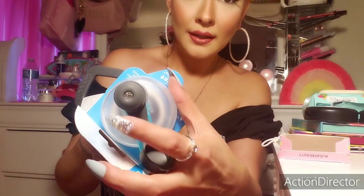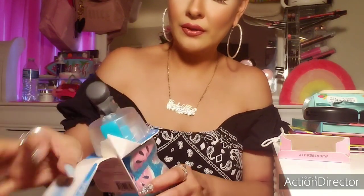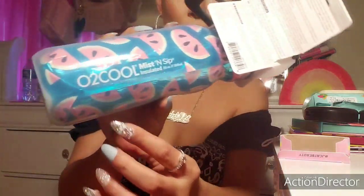But I got these really cool insulated, like thermos kind of tumblers. And I got the watermelon insulated one. It's really cool. Feels really nice and like jelly-ish. I like it. Squeeze trigger. Oh, wow. So you don't even have to put like your mouth on it. You can push this little squeeze trigger and it'll squirt. And I guess just kind of shoot it into your mouth or something. I don't know. But it's cool. I think that's so funny. But I like the rubbery feel to it. And then that foil look inside is Mist and Sip Insulated O2 Cool.